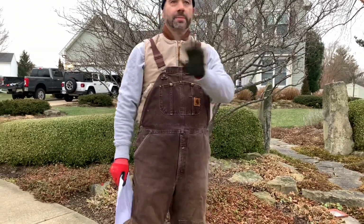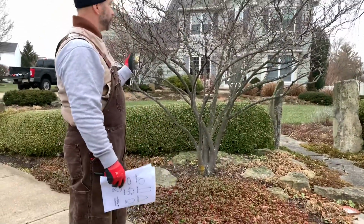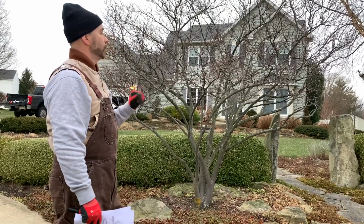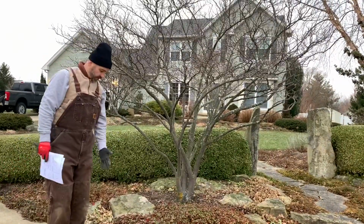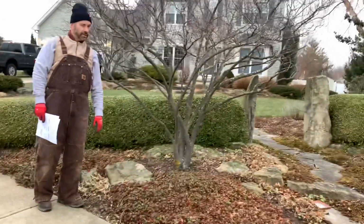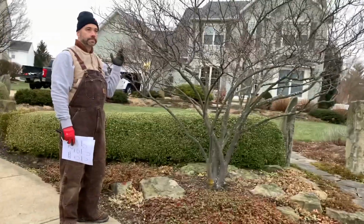Okay, so we talked about plant form, right? So the first type of pruning is basically called grooming or cleaning. So if this is the edge of the sidewalk, so I can walk by without jabbing my eye into a branch. If it did, that would be the first thing to go.